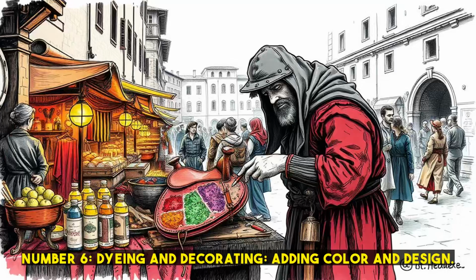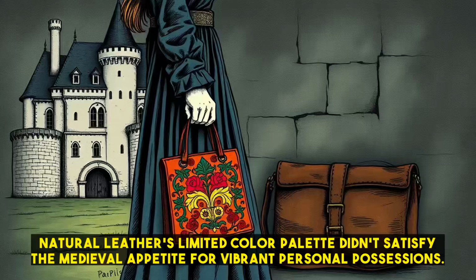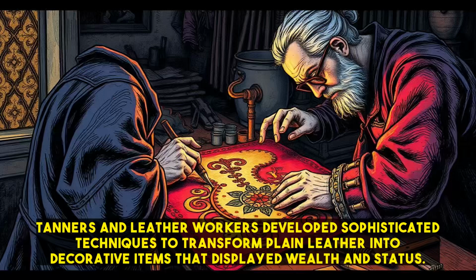Number 6. Dyeing and decorating, adding color and design. How did medieval leather get its color? Natural leather's limited color palette didn't satisfy the medieval appetite for vibrant personal possessions. Tanners and leather workers developed sophisticated techniques to transform plain leather into decorative items that displayed wealth and status.